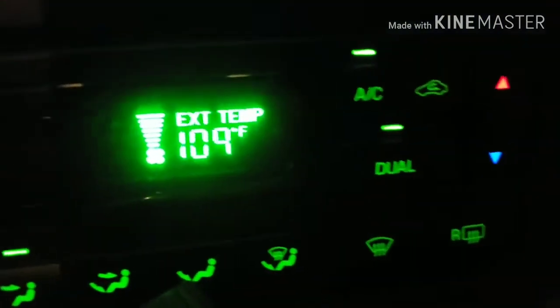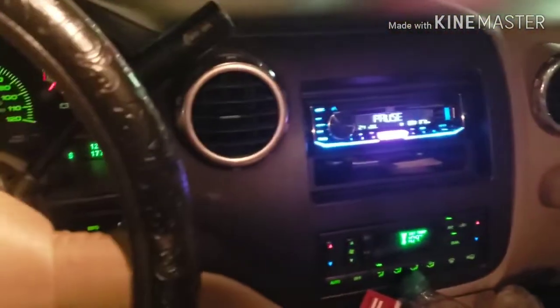Just want to show you guys, too, it's 10:15 here right now at night. I'm going to show you just how hot it is here. 109 outside at 10:15 p.m., guys.